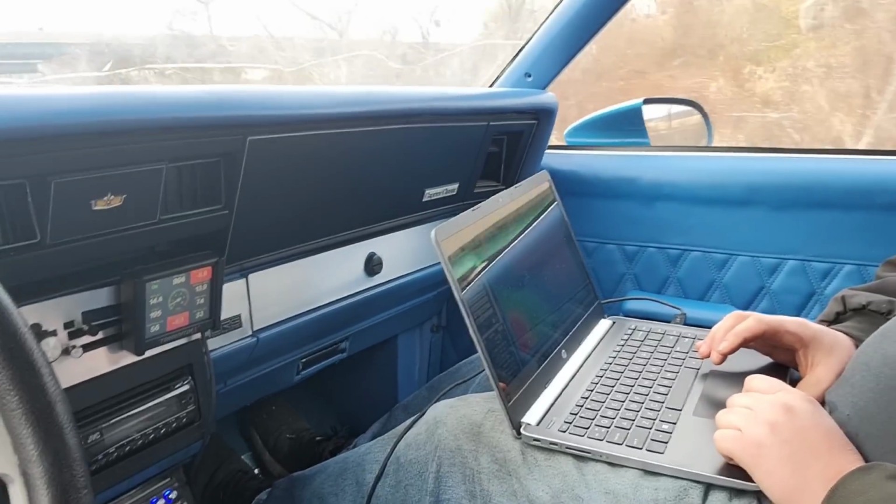Hey guys, we are finally working on Juan's box Chevy Caprice, and Justin and I are in here. We got the laptop going, and now this car hasn't needed too much. We've worked on this for a couple of days now. This car is fairly nice. I think the guy that put it together did a pretty good job. So I really don't have to change a lot.